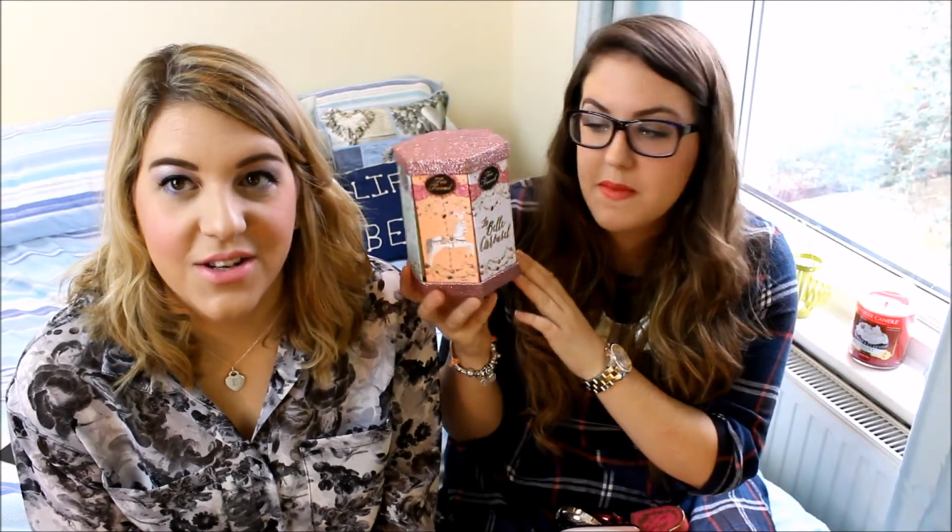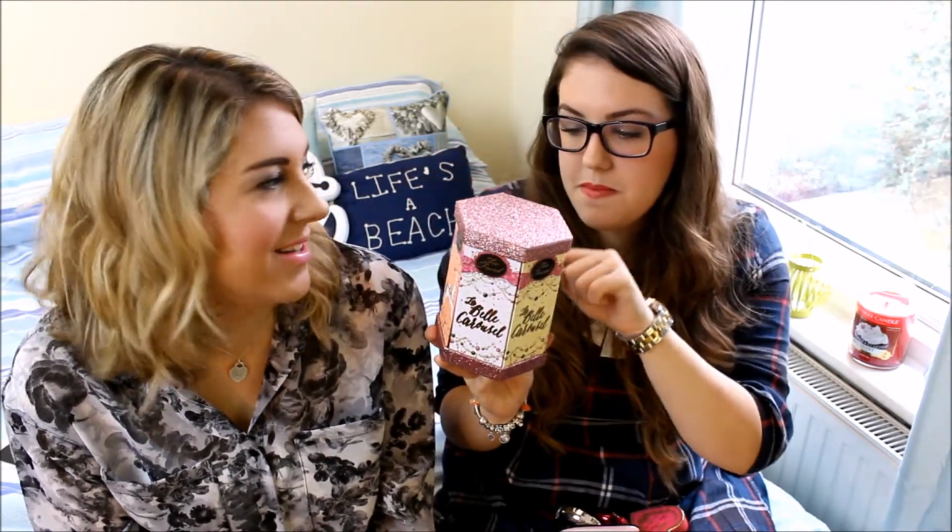Okay, the next thing that we both got, and we both bought this on our first night being in New York because we had a bit of a splurge in Sephora. Just a little one. It is this set from Too Faced, Our Carousel, and it looks like this. It's such cute packaging, like I've never seen such nice packaging.